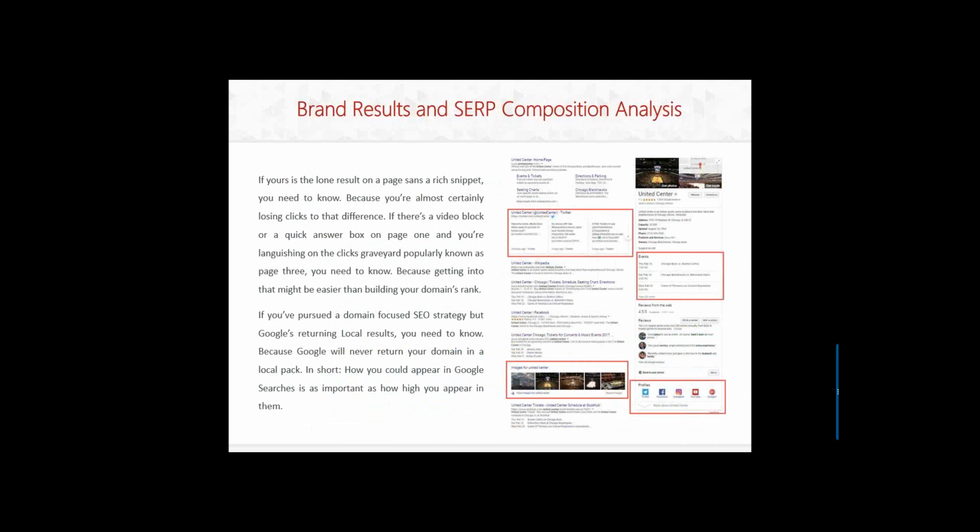If you pursued a domain-focused strategy, and by domain-focused, I mean the typical results that you see that don't have map results. But if you pursued a domain-focused SEO strategy, but Google's returning local pack results for your target keywords, you need to know, because those results are, again, the weather. Google will never return a domain result instead of a local result on that page. So your audit report will include recommendations designed to just align your SEO strategy with the types of search results your brand actually needs to appear in.